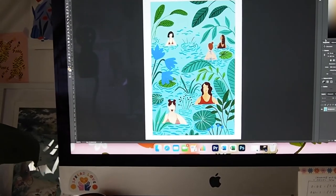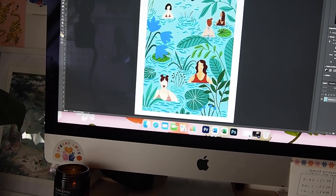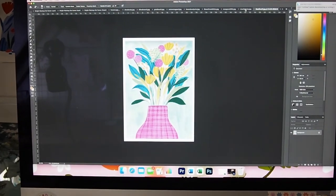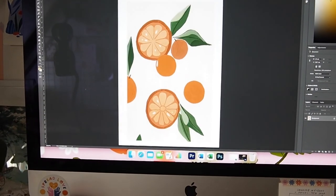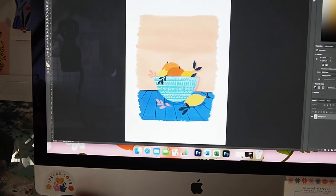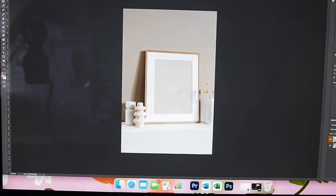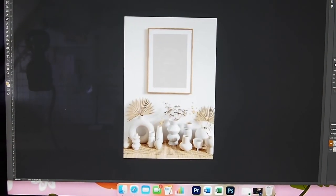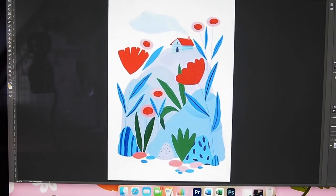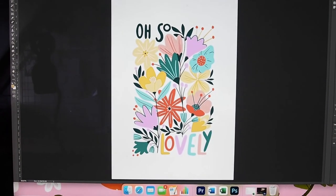Just to show you this. I have a lot of my old prints, like this one, not necessarily old, just, you know, they're on my Etsy and they're not on my Shopify. So what I want to do is I bought these mock-up photos and that's how I display my prints on my shop. So I'm going to put some of my older prints into the new mock-ups and pop them on my shop.